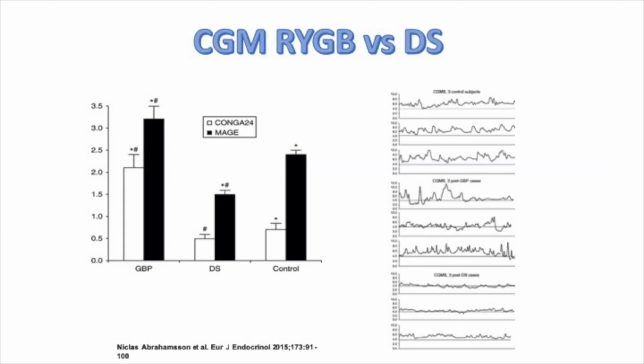This is data that comes from a study that was performed in Europe that used continuous glucose monitoring comparing the gastric bypass to the traditional Roux-en-Y duodenal switch. On the top graphs, you can see the gastric bypass, and again, you see a lot of these up and down fluctuations. On the bottom line, you see the single anastomosis duodenal, the Roux-en-Y duodenal switch.